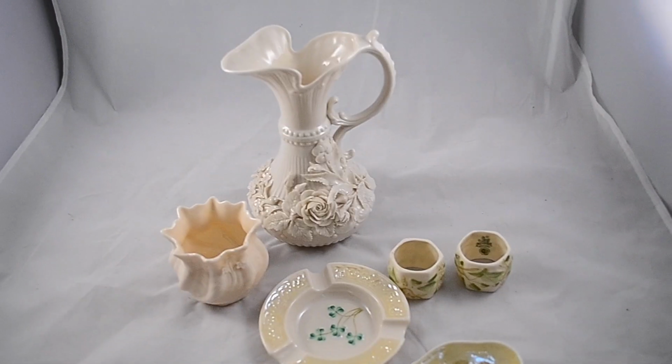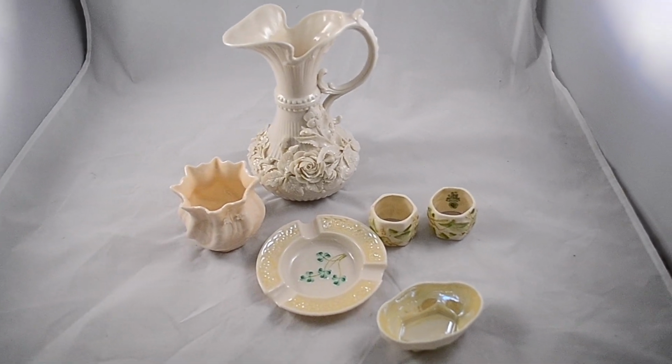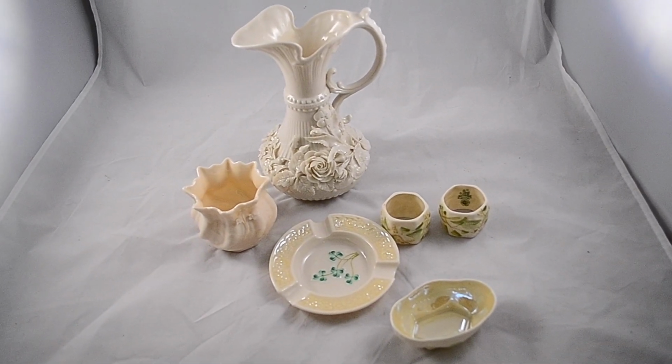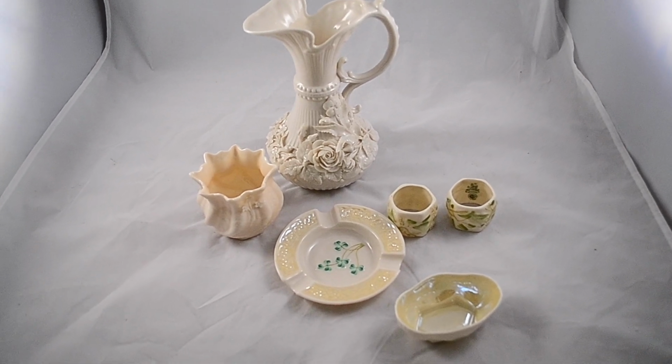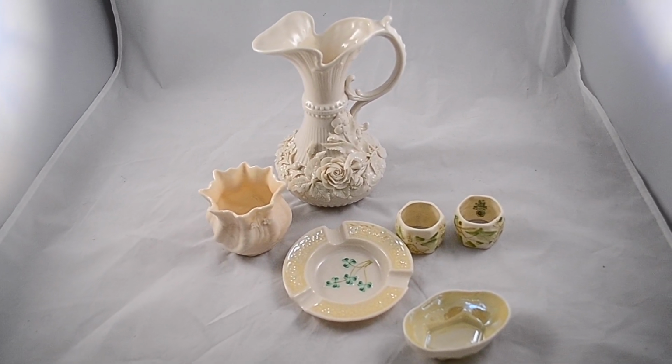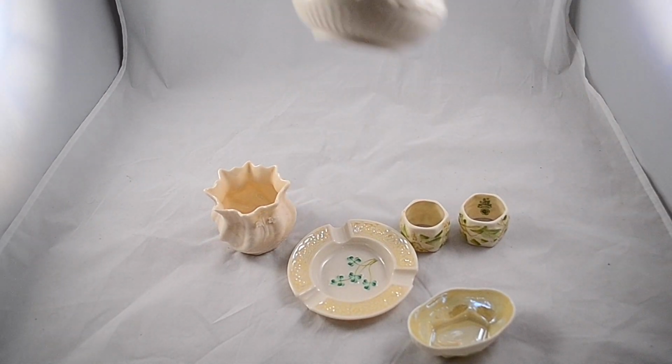Picked up this little collection of Belleek Porcelain. If you've been to garage sales or estate sales or anything, I'm sure you've heard of this stuff. You usually see it at estate sales. It's usually priced entirely too high. But I picked up this whole lot for $5. I thought it was a really good deal because anytime you see this stuff, it's always, you know, $30 a piece or something crazy. This is probably the nicest piece here.